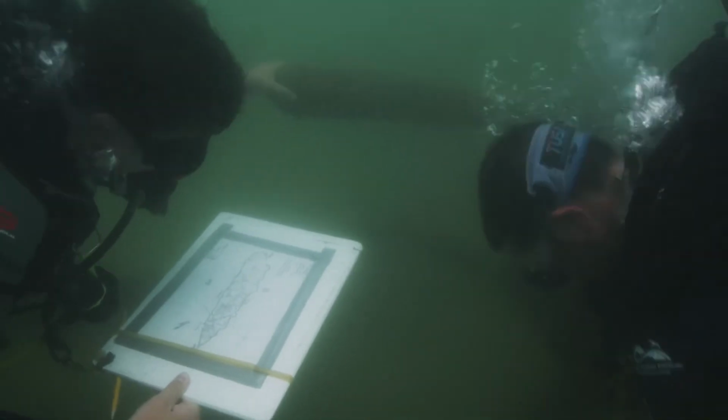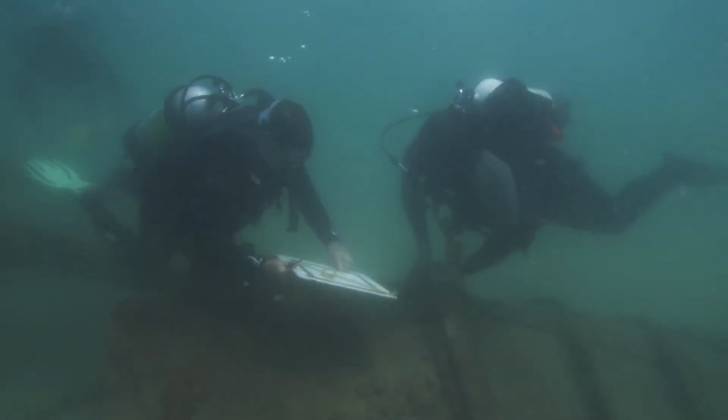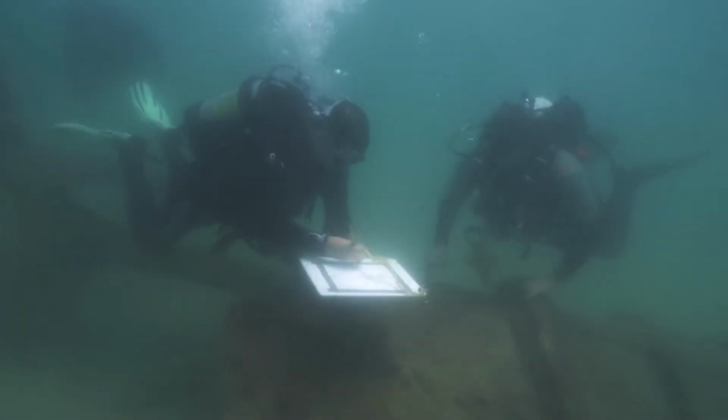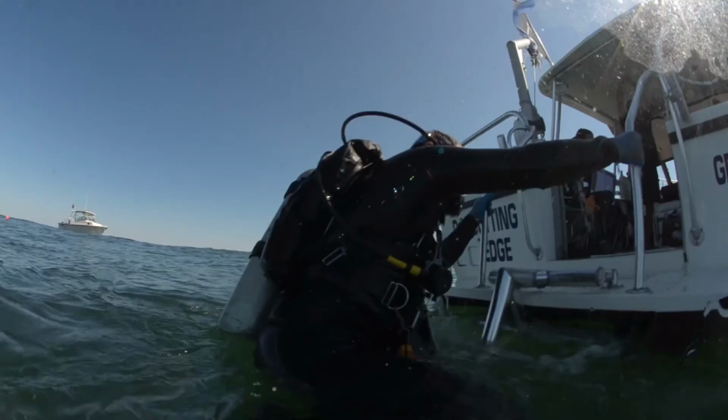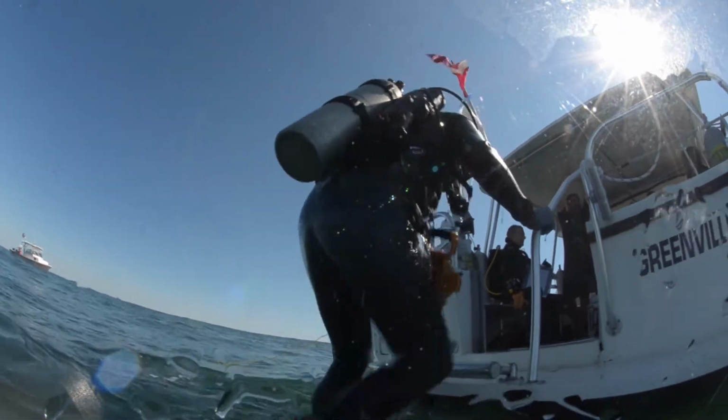During the summer of 2012, maritime archaeologists and graduate students from the UNC Coastal Studies Institute and East Carolina University performed a survey and archaeological assessment of the shipwreck, including a corrosion study to better understand how the ship is degrading over time.